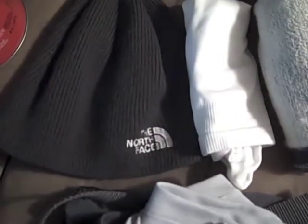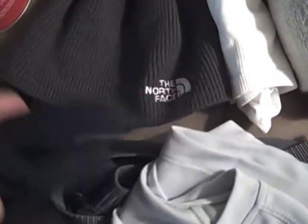When it's really cool, I have these. And for mountain excursions, I have these REI fleece gloves. These are great, really warm. And I have this North Face beanie, which has a fleece liner here. It's been a really nice hat.